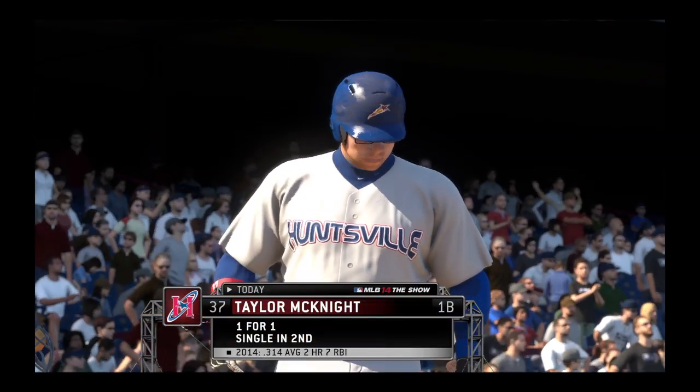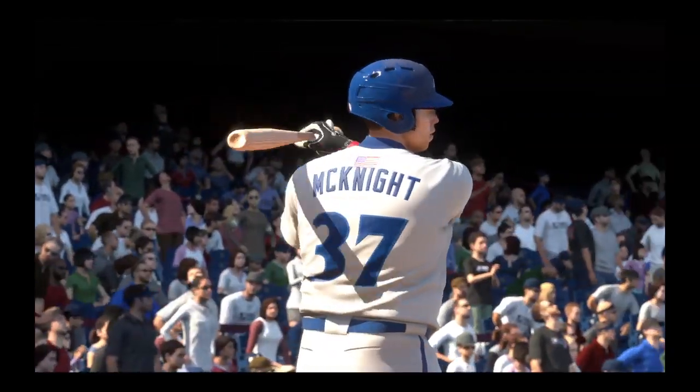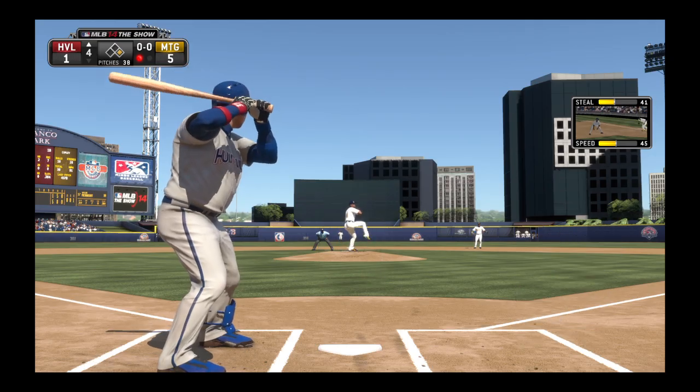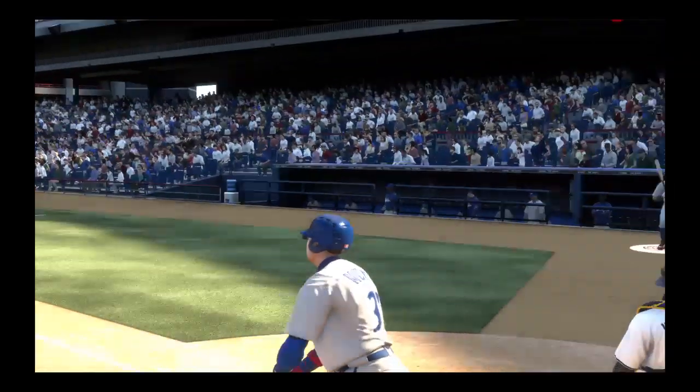Taylor McKnight will stand in. A base hit his first time around. Taylor McKnight. Got one here. And this ball will be chopped foul.